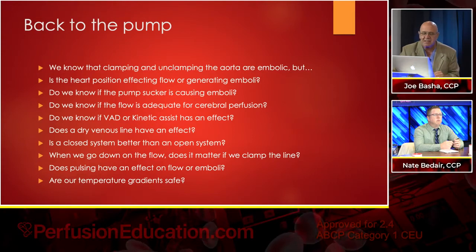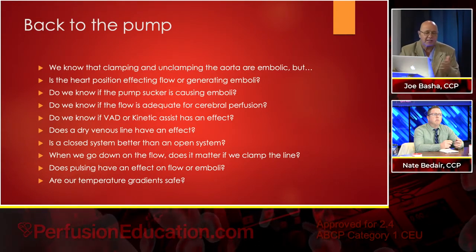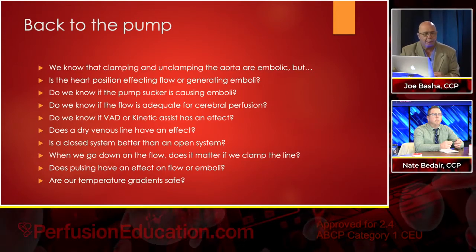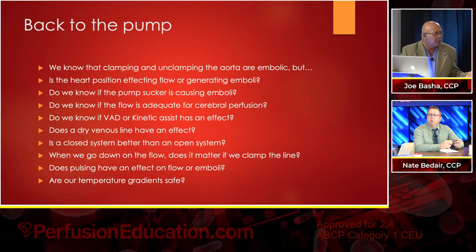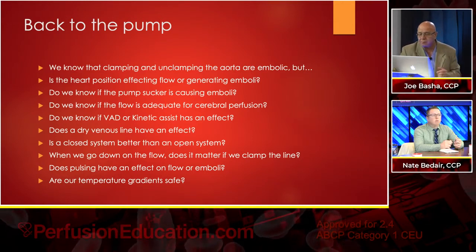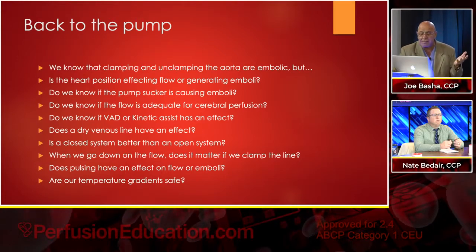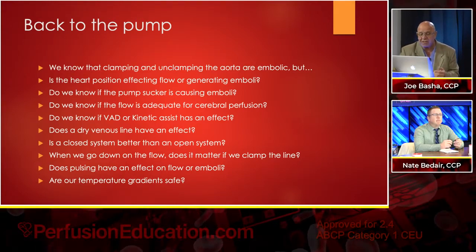Does a dry venous line have an effect? If you go on with the dry venous line, you reduce hemodilution. I used to do it for years. But does it generate more gaseous microemboli? I can't imagine it does, but I really don't know. But I don't think it does. Is a closed system better than an open system? There's still a lot of people that use bags. I don't know the answer to that either.